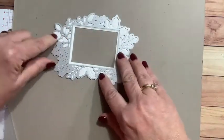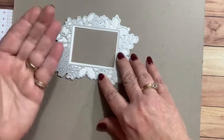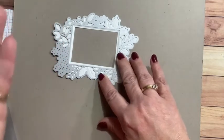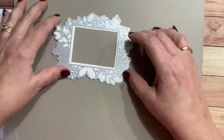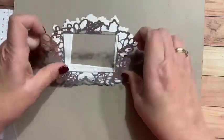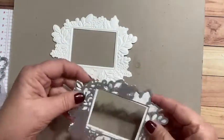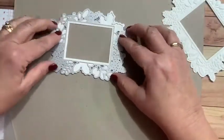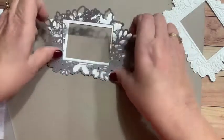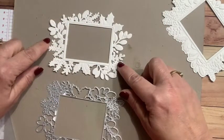Because it has the openings here, it allows the embossing to stay raised up, and you don't have to go back and re-emboss it. It's already there. But what it will do is cut all that white paper out. So let me bring one back here to show you. All right, so here it is. You put it in, you lift it up, and now you have all the individual pieces.